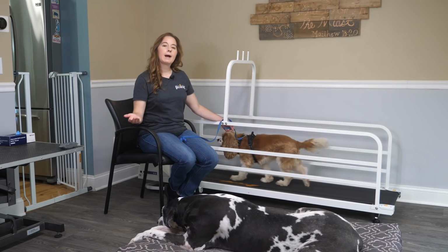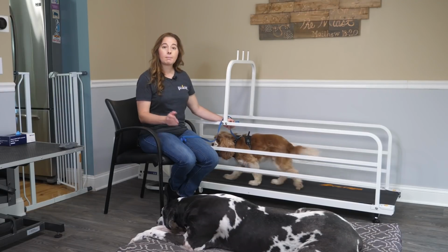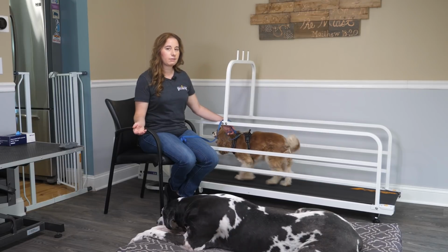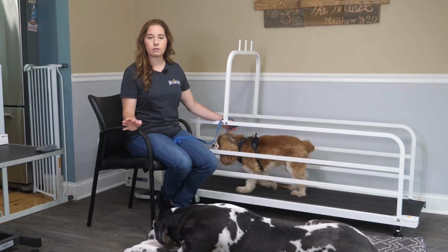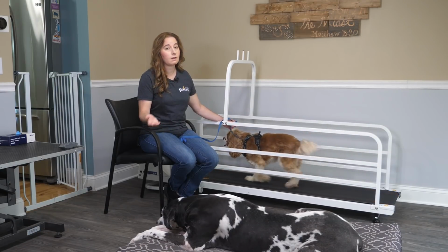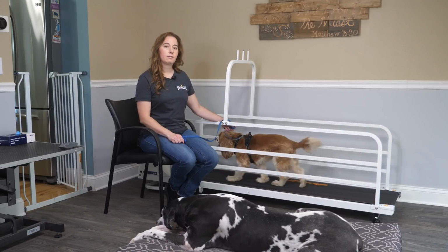All right, what about grooming at home? Now, grooming is an important part of your dog's life, especially if your dog has longer hair and needs regular trimming. Pups whose nails are not regularly trimmed or whose hair isn't regularly combed or cut can actually develop some lifelong problems and have some pain. But this doesn't mean that you should start hacking away at your dog's hair at home. Some grooming should be done by you at home, such as brushing, combing, maybe even nail trims if you feel comfortable with the process and have trained your dog to tolerate their nails being trimmed.